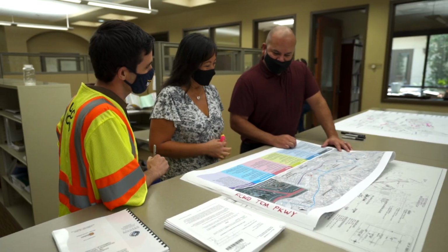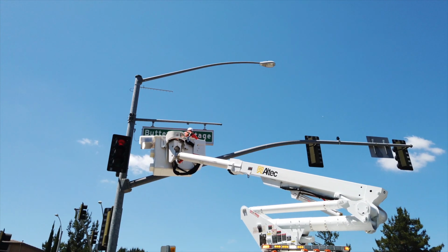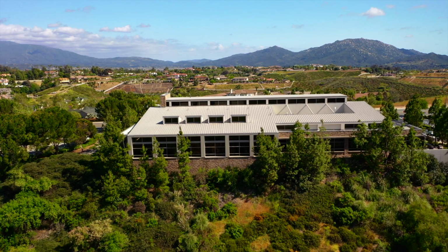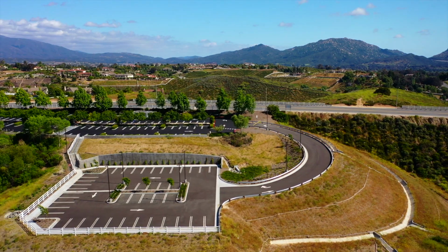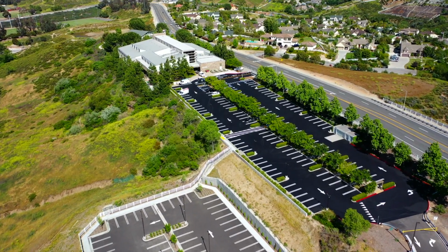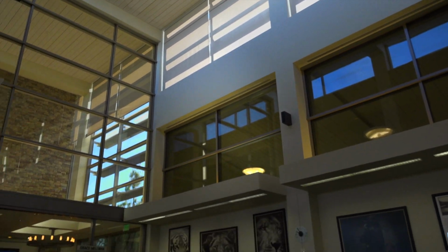While the world slowed for COVID-19, Temecula reset plans and took full advantage of the closures. Over at the Ronald H. Roberts Temecula Public Library, the most utilized library in Riverside County, the city completed construction of a second parking lot and resurfaced its existing parking lot in April. On the interior, all lighting is now LED.